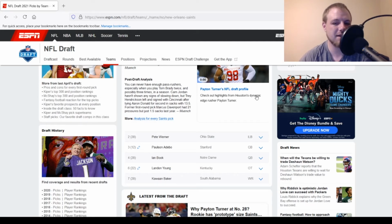And then last but not least, they went with Kawan Baker out of South Alabama, wide receiver. Didn't watch a whole lot of tape on him myself. He was not one of the 68, 70 wide receivers that I watched, so I can't say too much about him there. His pro day numbers were off the charts, though. Kind of productive in college, but more of a projection type of player than anything. Probably could have got him as an undrafted free agent, but they were just trying to make sure that they got him. They picked him in the seventh round. So I give this pick a C grade.